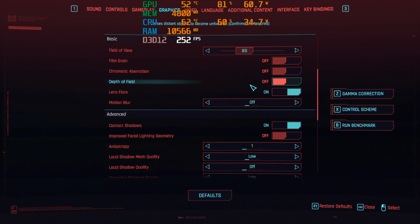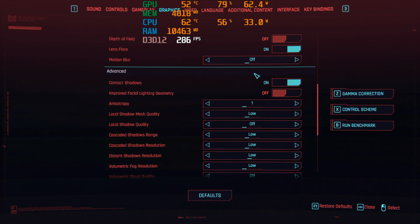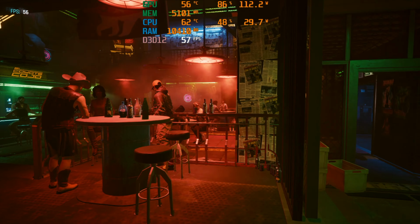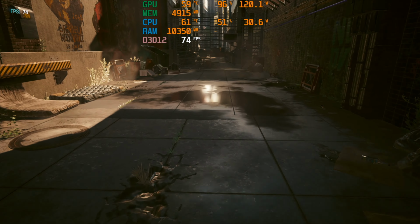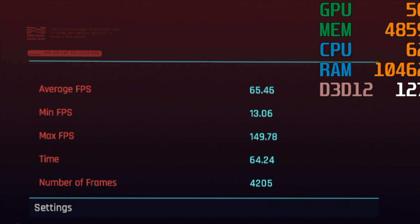The next test I ran was a Cyberpunk test. So for Cyberpunk, it's a very graphically demanding game. So at 1080p, I had to put it in low settings. And for this game being in low settings, it actually looks pretty good. Temps once again are in the 50s and 60s, which is pretty good. And I ended up averaging 65 FPS. Once again, it's above 60, which is what I was going for.